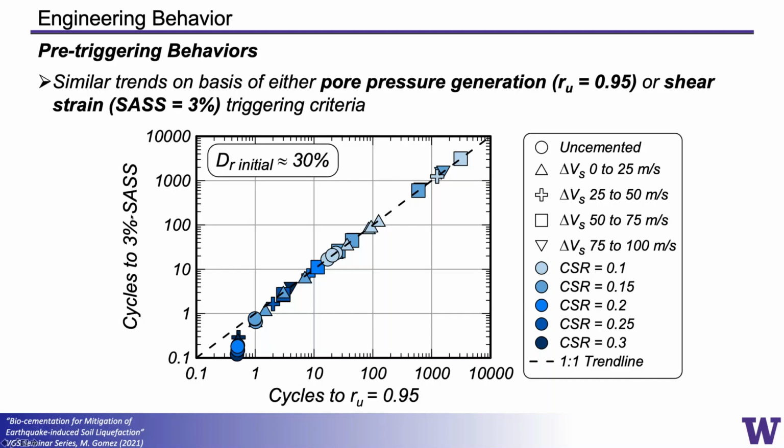In terms of other criteria that we looked at, we also then plotted for all of our specimens the number of cycles to 3% single amplitude shear strain, as well as cycles to an RU of 0.95. Both are commonly used as a liquefaction triggering criterion, and we wanted to see if there was any bias in the triggering criterion that we used. Overall, they're pretty much following the one-to-one line, except at really low cycles to single amplitude shear strain or high cyclic demands in the uncemented conditions. But by and large, really either liquefaction triggering criterion is giving us basically consistent results.